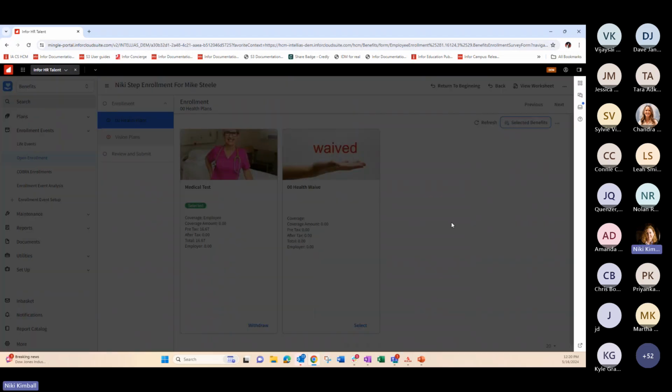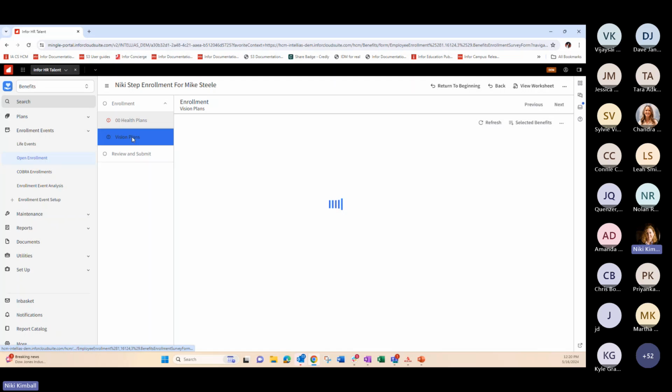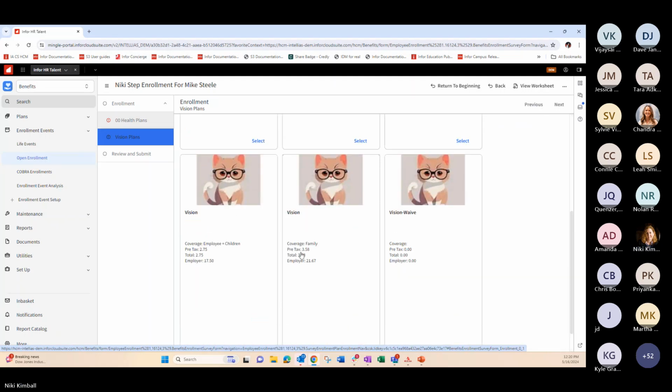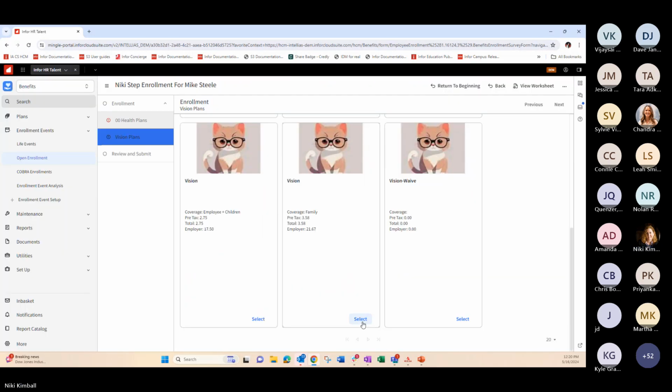And if at any time I want to view what benefits I've selected throughout the open enrollment, I can say selected benefits. It'll give me a snapshot. So here, select.